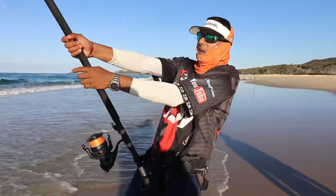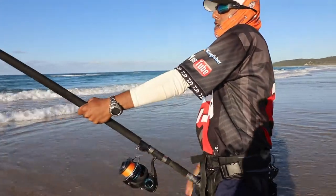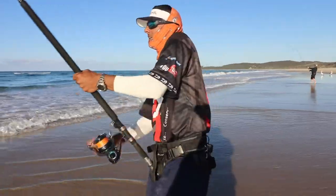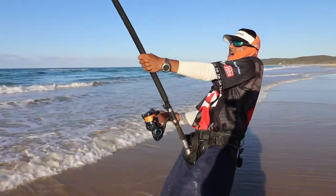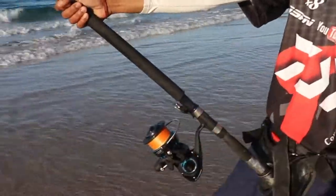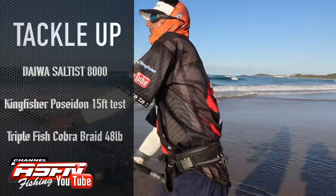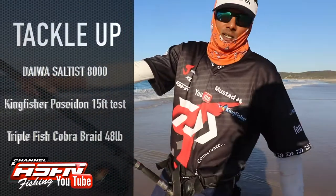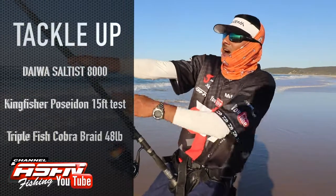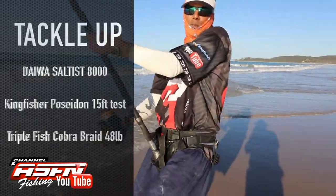We've been struggling the whole day, and the dart started coming in. So obviously these sharks come in and move and feed in the dart. So this one took quite a bit of string. Got a Saltist 8000 with a new, well, it's a test rod. It's a Poseidon 15 foot test rod, a grinder rod that we're busy testing now. So it's quite a lacquer rod, throws a good mile.